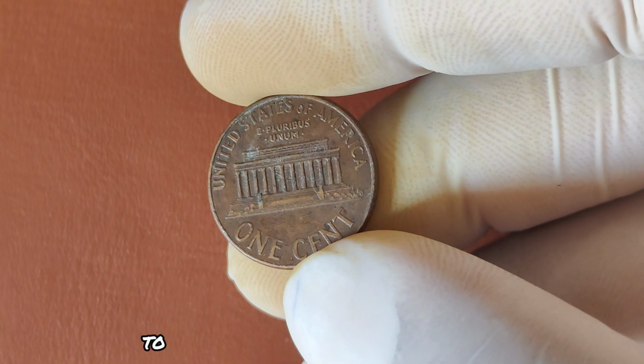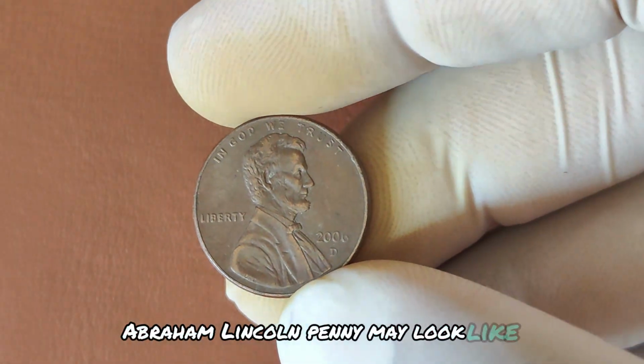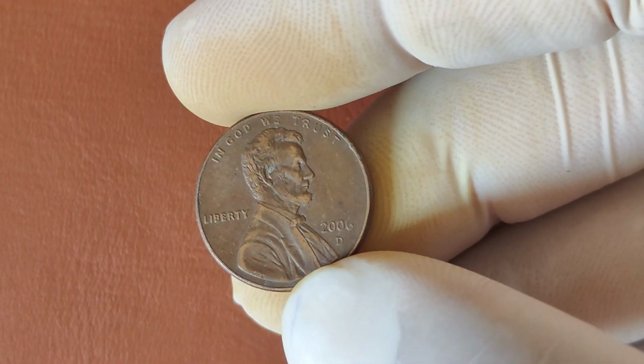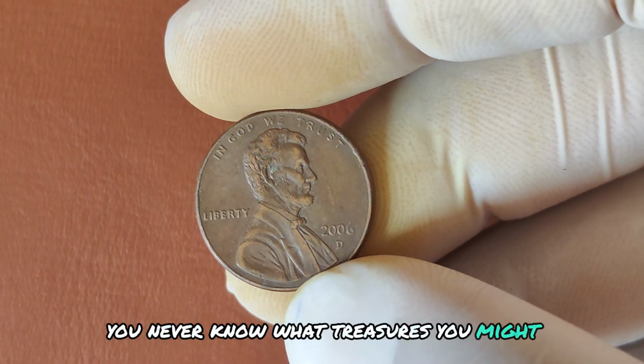To wrap it up, the 2060 mint mark Abraham Lincoln penny may look like just another coin, but it holds the potential for significant value. So, keep an eye on your change. You never know what treasures you might find.